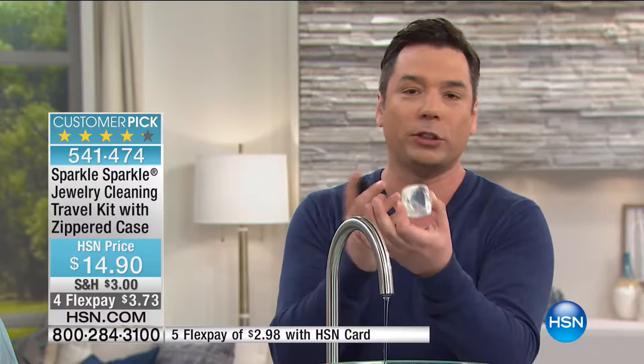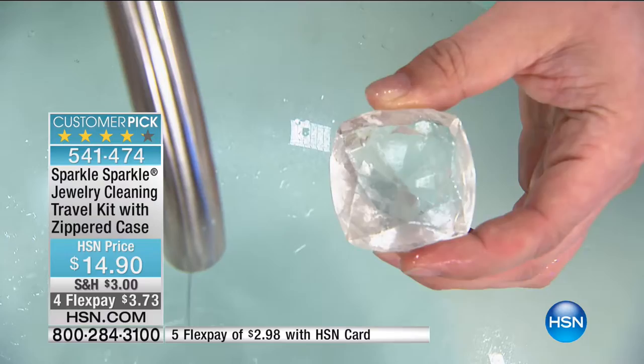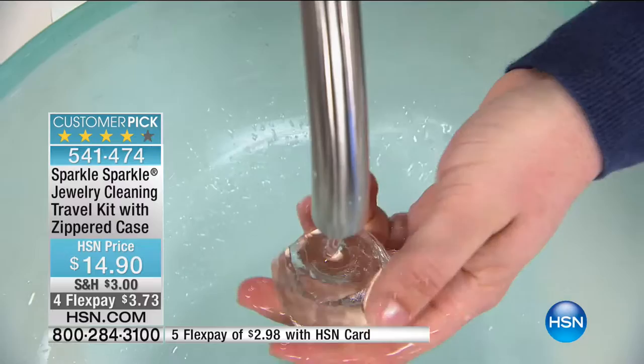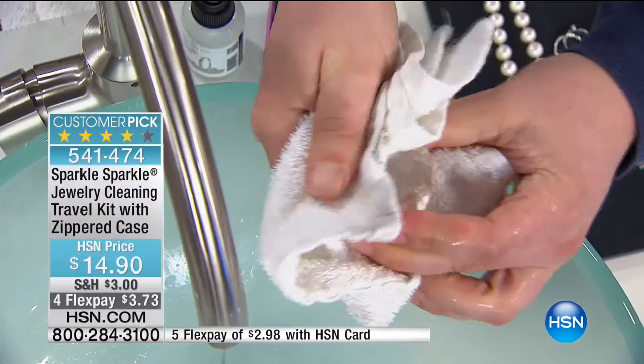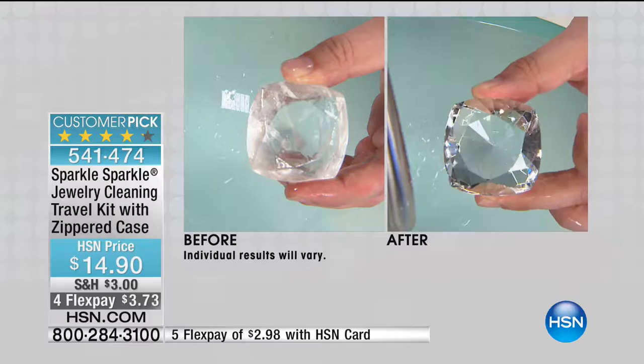Okay. So botanical: citrus, mint, and aloe. And you can see how with the hairspray and the lotion that's on this, it's just starting to melt away. It smells good too. It smells fresh, and that's the peppermint. Peppermint is a powerful antioxidant that helps to brighten metals. But look at that. It's that fast. In the time that it takes to spell Sparkle Sparkle, you can have clean jewelry.